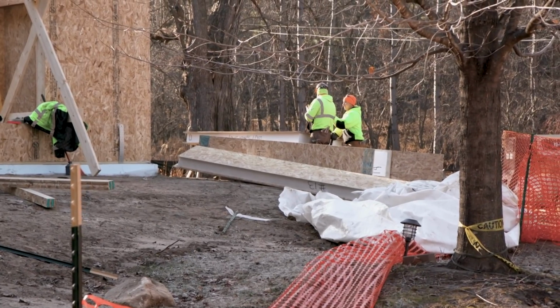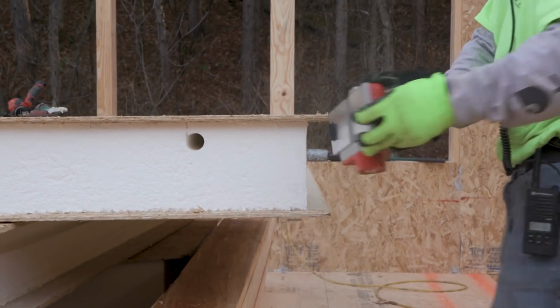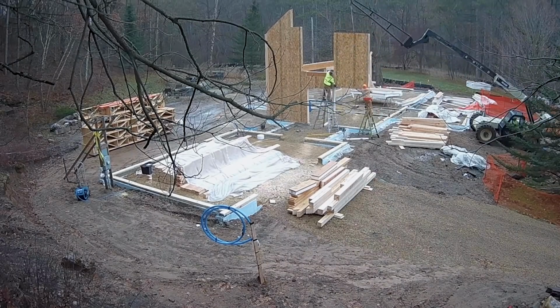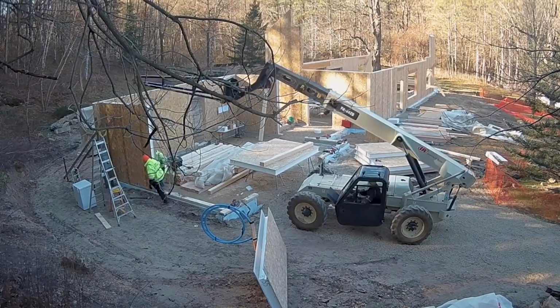Next, let's connect with my builder Chad and see what's on his agenda today. We have a lot going on today, so actually we're just getting wrapped up with the first level walls, which is great to see the progress, and getting ready to start setting our floor trusses for our second level.